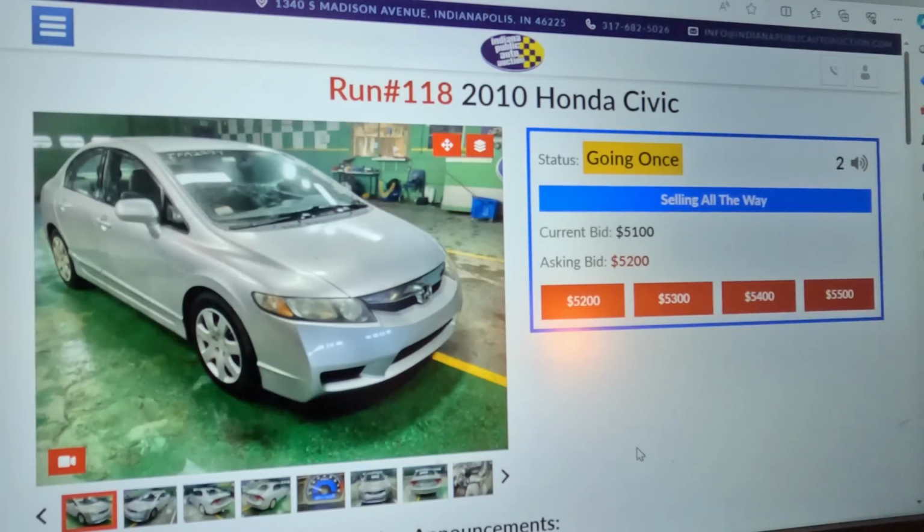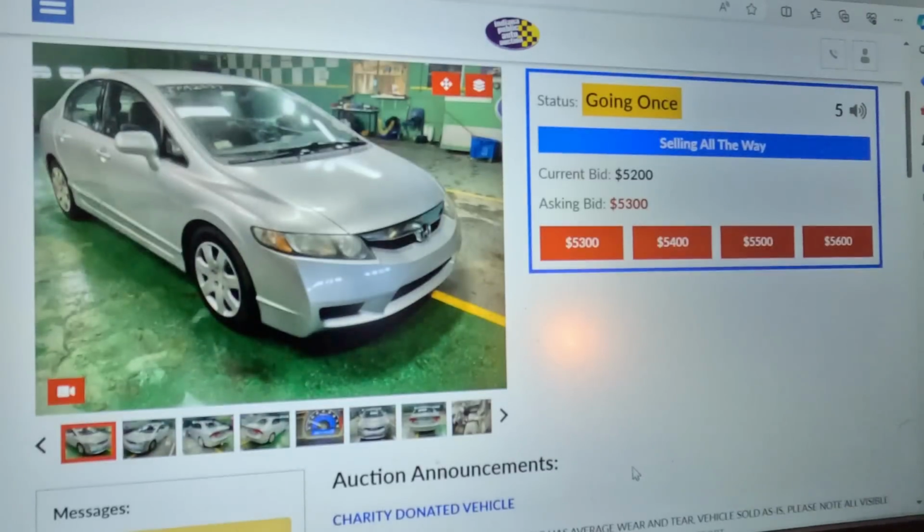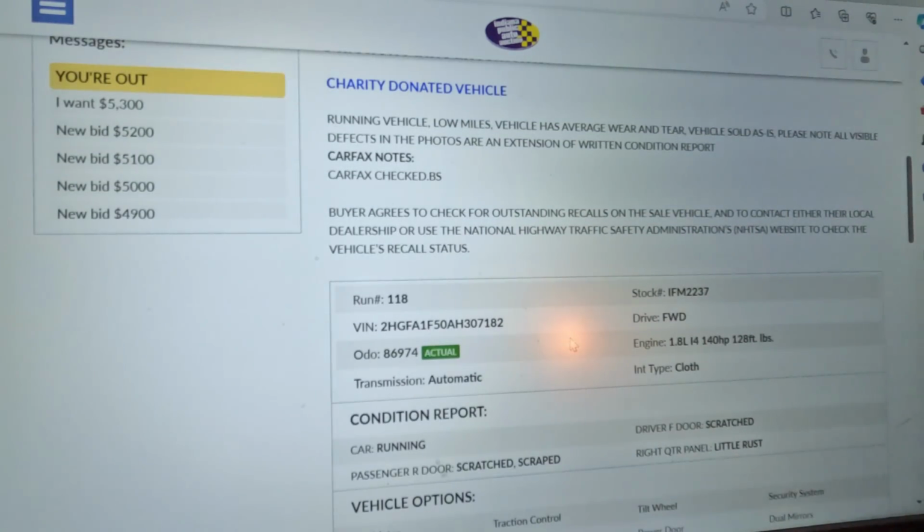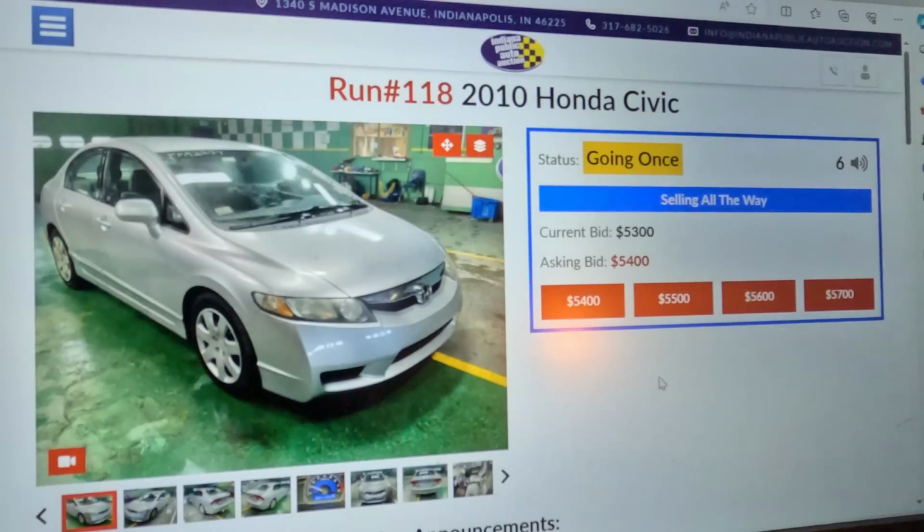New bid, so it is $2,500. It's tax time, and people seem to be bidding a lot. $5,000, $5,100. I want you to look at this Honda Civic right now. It's a 2010 Honda Civic, and they have just been tearing it up. $5,200, $5,300 on it right now. What's the mileage on this thing? The miles are only 86,000 miles, so that's not bad.